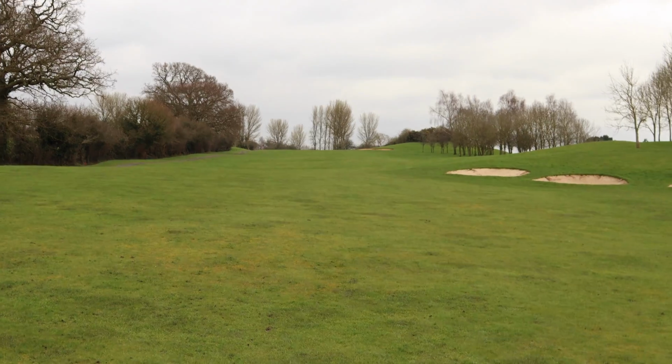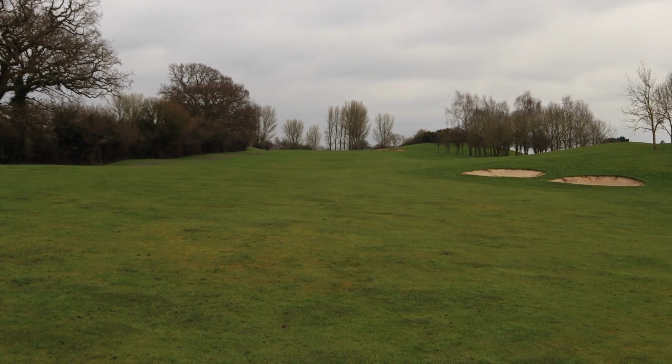The conditions are terrible. Footprints being left everywhere, waterlogged absolutely everywhere. Pretty surprised it's open, to be fair. Anyway, on to the next hole, which is that hole that normally is a par 5, but it's a par 4 at the moment because of the wet weather. So par 4 up the hill.